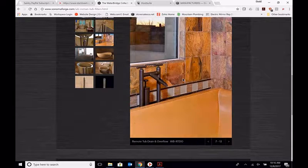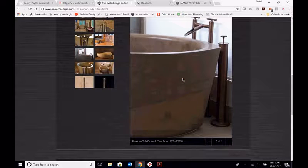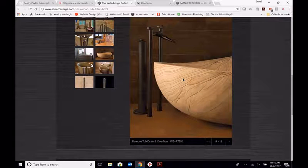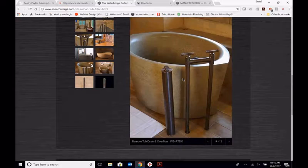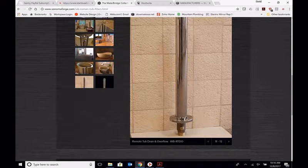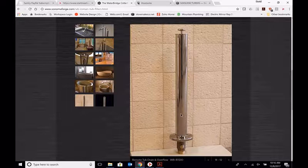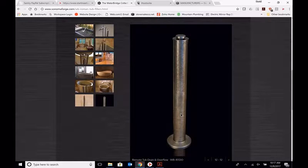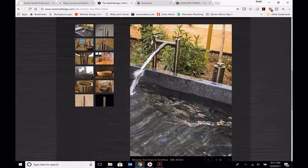primarily for stone tubs that don't have waste and overflows. Most codes require a waste and overflow for a bathtub. So what this is, it's a remote waste and overflow. So it mounts somewhere near, doesn't have to be exactly near the tub. It literally could be mounted on the other side of the room. Wouldn't make sense, but it could be.